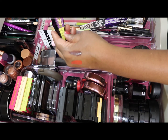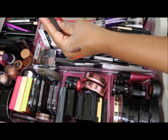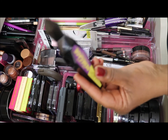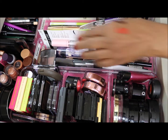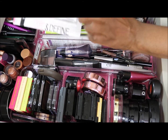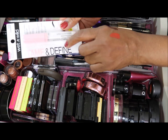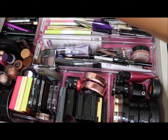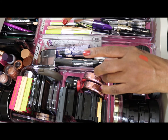And then... ooh, this has an interesting shape. This is the Lash Renegade by Wet n Wild. I like that for the month. It has that, can you see it there? Am I getting in focus? Here we are. Has a nice little shape to it. I like that. So we're going to use that. As far as mascara, we do need another one of these. I decluttered the other one. So this is the Tame and Define by Wet n Wild. It's the Mega Clear Transparent Gel that I use for my brows and my eyelashes.